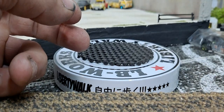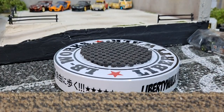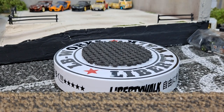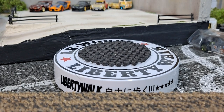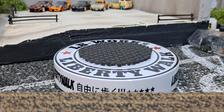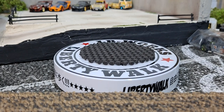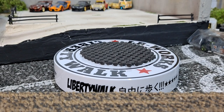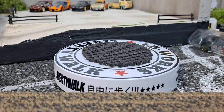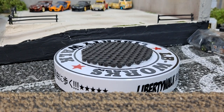But his customs are like no other. To me, there are other customizers out there doing good customs like his, but his are some of the best I've seen. To me, they're like an RLC piece.